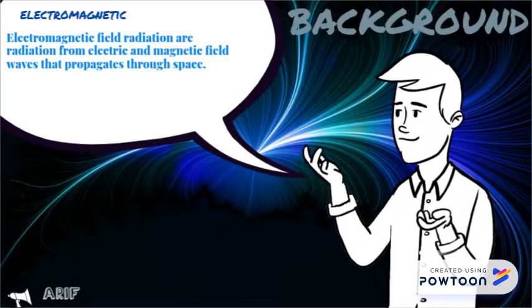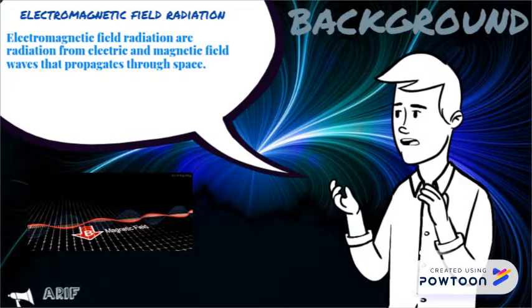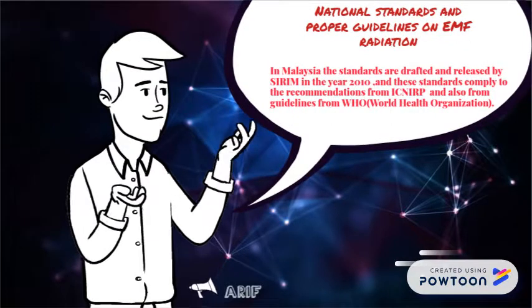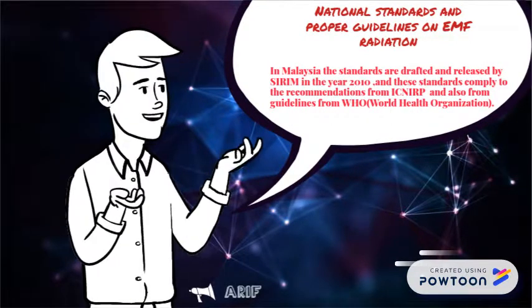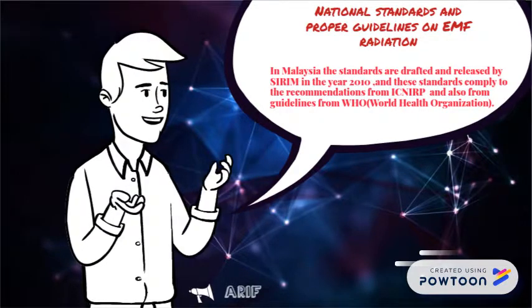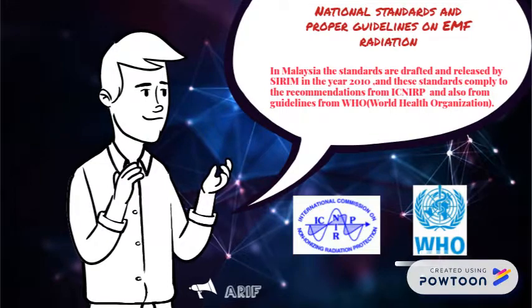Electromagnetic field radiation is radiation from electric and magnetic field waves that propagates through space. In Malaysia, the standards are drafted and released by CIRM in the year 2010, and these standards comply with the recommendations from ICNIRP and also from guidelines from WHO.